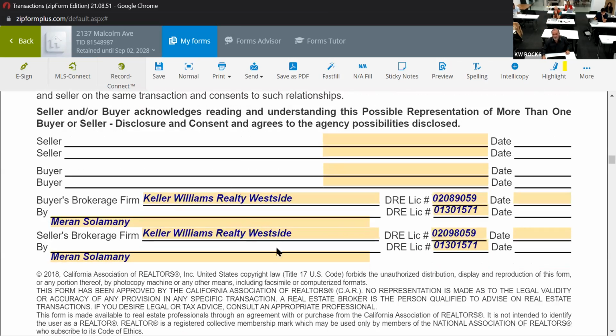And then again, it's going to populate. When I did the MLS Connect, since I'm the listing agent on that property, it populated my name. And since I'm going to be the selling agent, it populated my name. But it could be different. So in this case, probably you guys are going to be the selling agent.